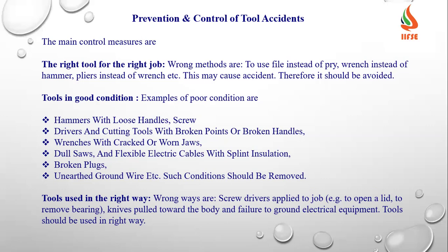Screwdrivers applied to a job, knives pulled towards the body, and failure to ground electrical equipment. While cutting any papers or anything using a knife, you are pulling the knife towards yourself. So there may be a high chance, in case of any mess or if you are pulling so hard, that it may come in contact with our body.